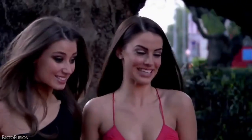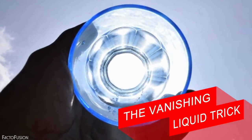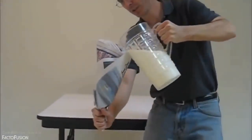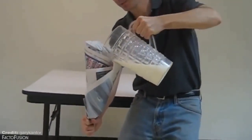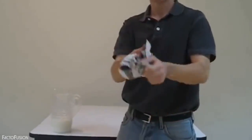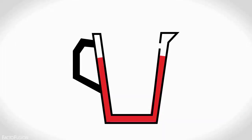So crazy. At number 4, the Vanishing Liquid Trick. Now this magic trick will leave you in a true puzzle. Have a look before we reveal the secret. Can you guess what the trick here is?